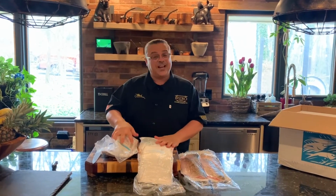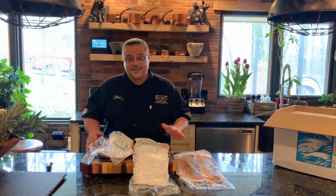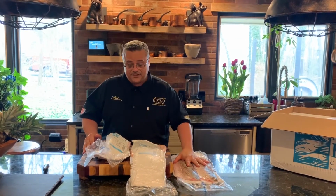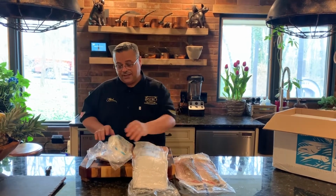Tomorrow we are going to cut this into sashimi. It's going to be amazing. We're going to show you how to cut it into sashimi. We're not going to use the barramundi for sashimi, but we're going to use the king salmon. We're going to use the tuna. The quality is absolutely amazing.